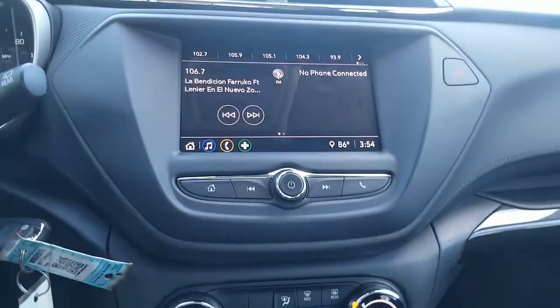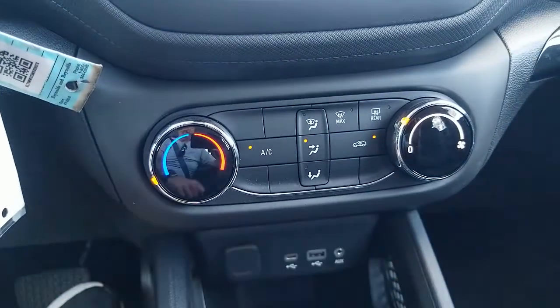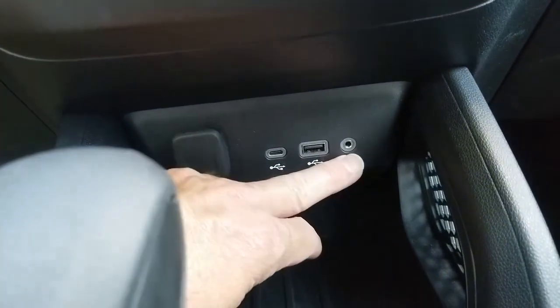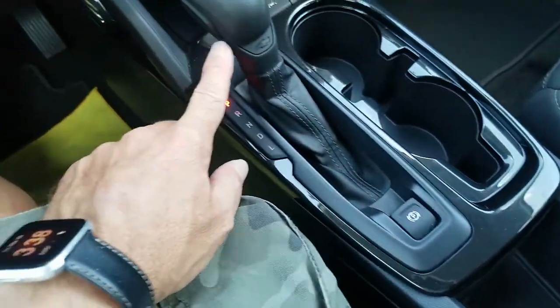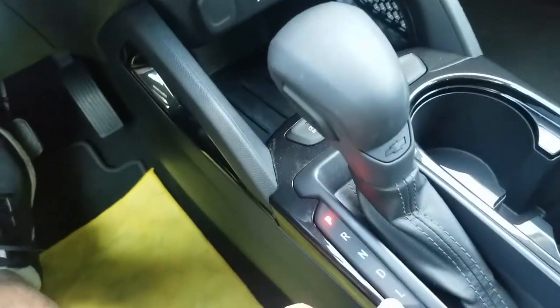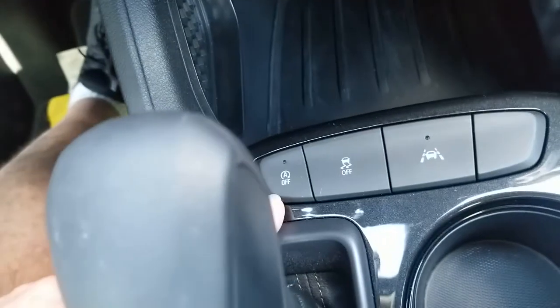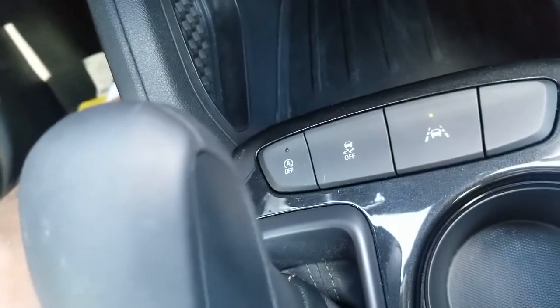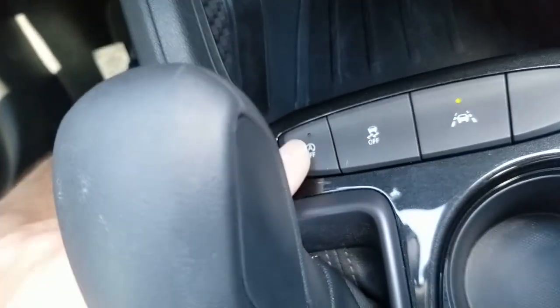Really nice. Down beneath here, we're going to look at the AC. Beautiful. Down there you have a USB plug. Got the small with the large one, auxiliary. Power plug there for your phone. Parking brake, automatic transmission. I'm guessing here you have manual shift modes if you put it on L. Down on the bottom here, you've got this is like the lane assist. It keeps you inside the lane, lets you know when there's a car there. Very nice. Traction control. And this is the automatic off.